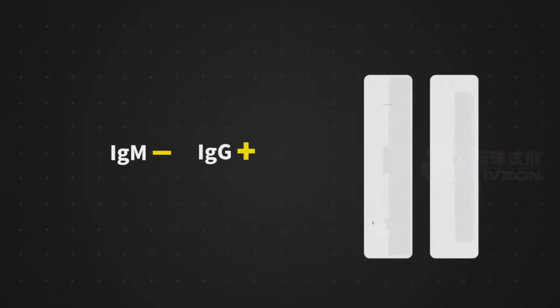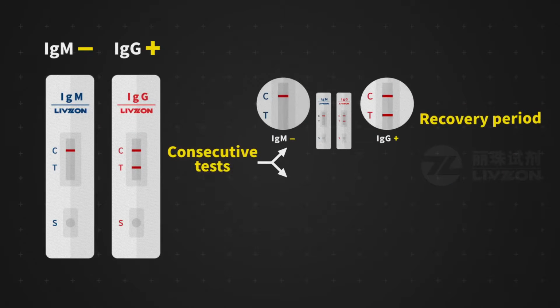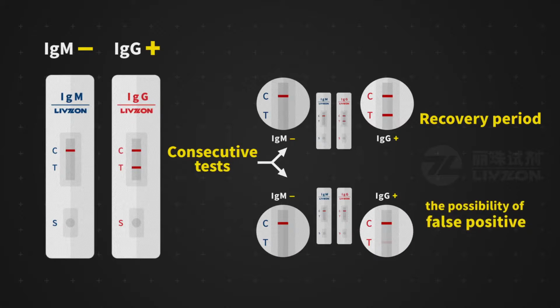When IgM is negative and IgG positive, it might be a past infection case who has recovered or a late infection case who is getting recovery. IgM disappears and IgG remains positive. However, if IgG remains weak positive with consecutive testing, the possibility of false positive should be considered.